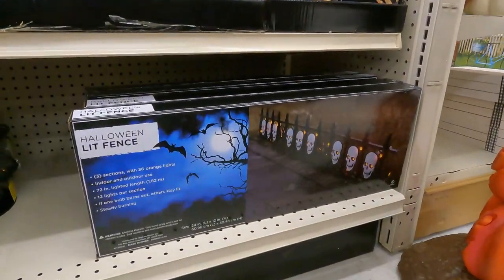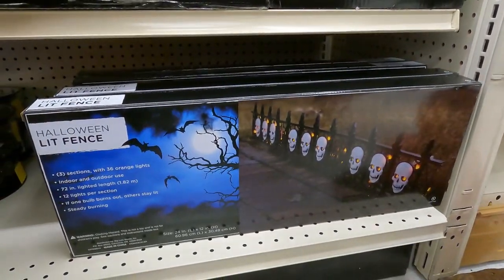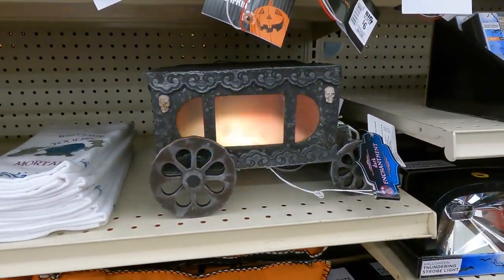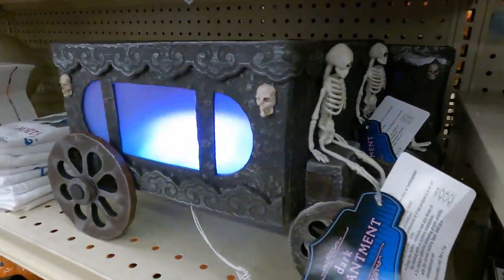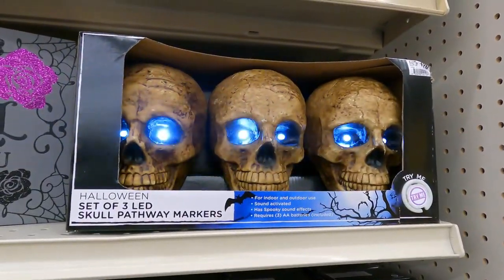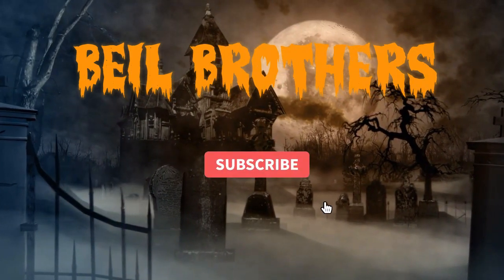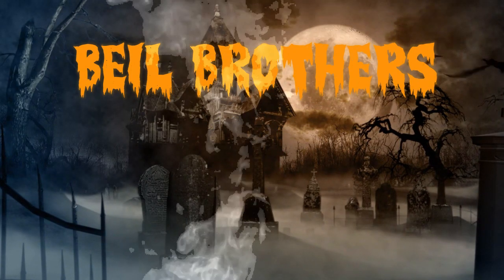And they have a lighted fence. Look how cool, guys. Yeah. Whoa, that's so cool. Yeah, it's pretty cool. It's 6 feet for $10. That's pretty good. That's a pretty good price. Yeah, pretty cool stuff. That one's one of my favorites. I mean, that's so cool. That is awesome. And this is pretty cool too. Awesome.